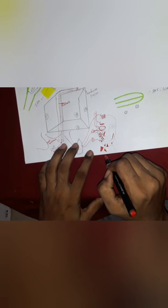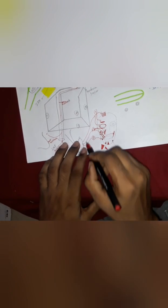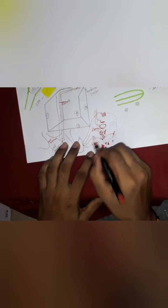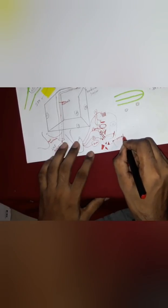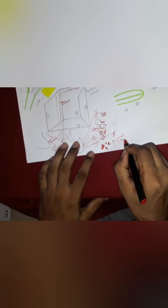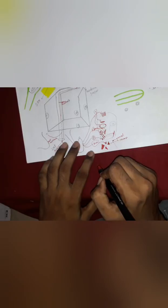Fine. And then it also supplies your risorius muscle somewhere. It also supplies your risorius muscle. And if you look at your marginal mandibular, it supplies your mentalis muscle, it supplies your depressor anguli oris, which is the triangularis, and this is your depressor labii inferioris.